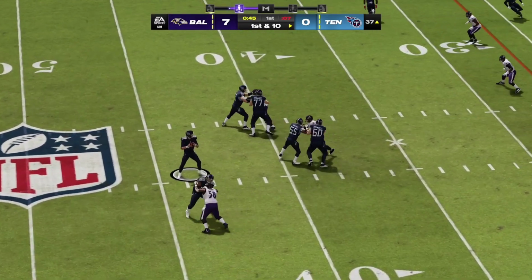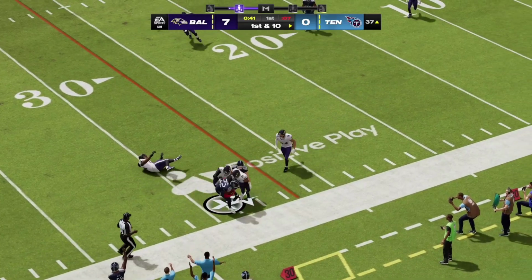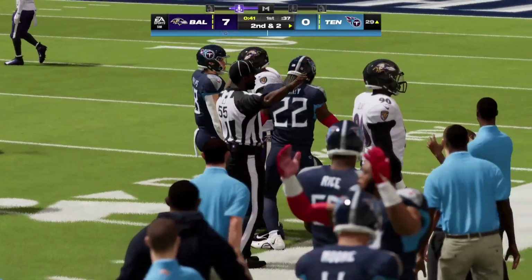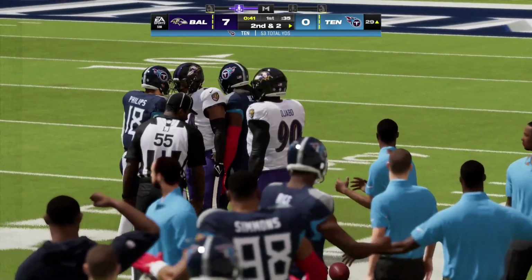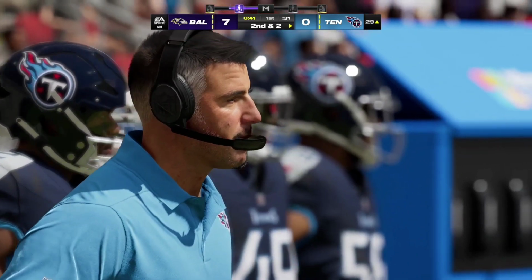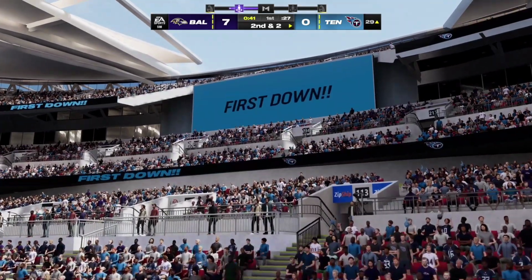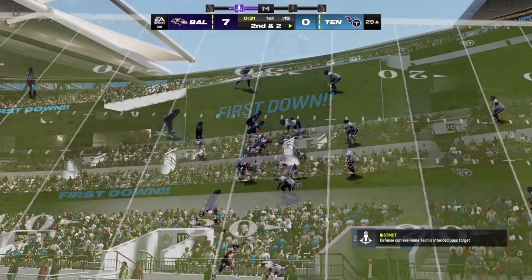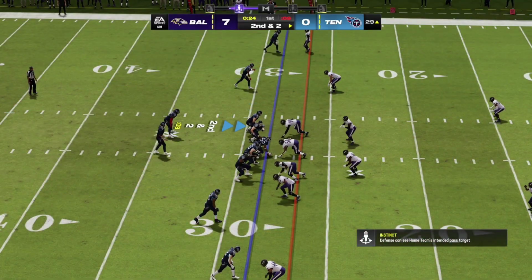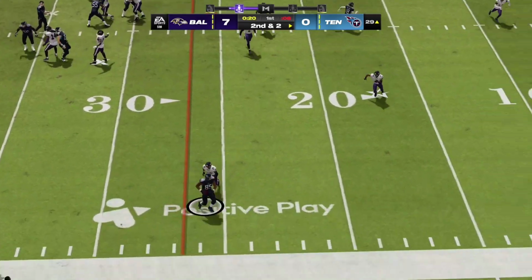Tannehill now to throw. This will go to Henry out wide. And he is out of bounds inside the 30. A gain of 8 there on the play. And that'll bring up a second down and just a couple. He's already proven to be a factor in the running game on this drive. Now he gets involved in the passing game. I think what we're seeing here is the modern version of workhorse in the NFL, being able to run it and catch it with equal proficiency.